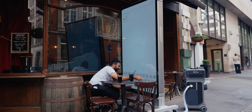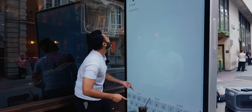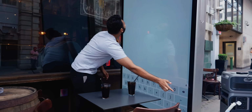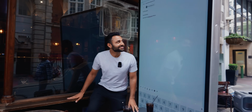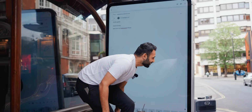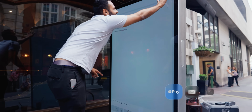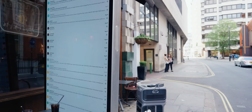I feel like now might be a pretty good time to email Mr. Tim Apple himself. Tim Cook at Apple. Oh, God. Someone's got to be monitoring that inbox. Huge update sent from my massive iPhone. Perfect. Okay, I'm just gonna send it, but okay, just give me a sec. Right, Tim, if you're watching this or reading this, I would like a good morning back. Right. We need to see if I can use it to watch TV before bed.